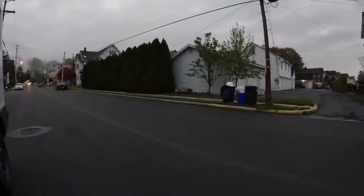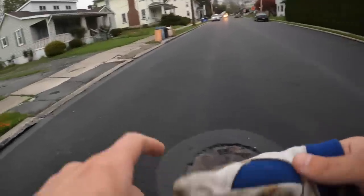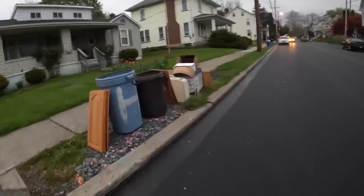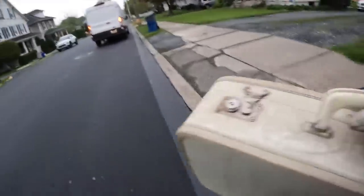I brought it down to Lambertville, got a decent amount of money for it. Seems like they're repaving the road. And the reason why I mentioned the suitcases is because I think there's a suitcase out here. There it is. Empty. Good.